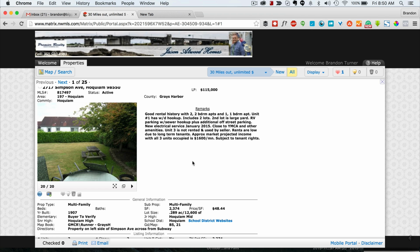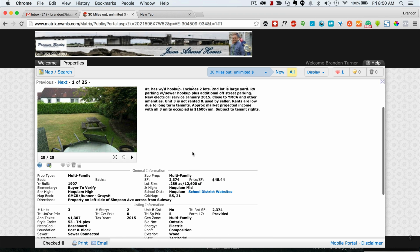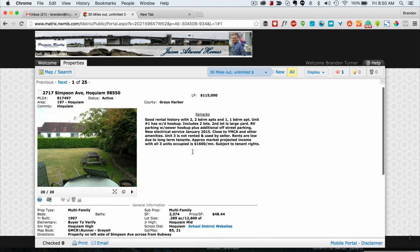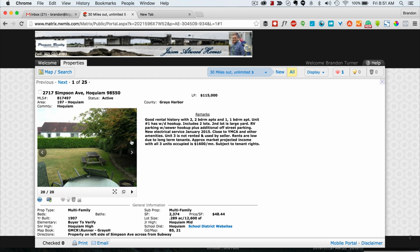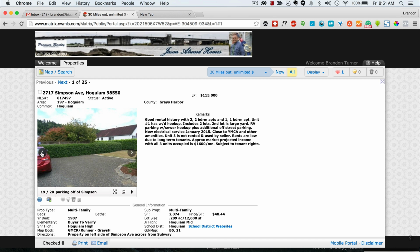So this property is interesting. This property does require flood insurance. This is in an area that is located in what's called a 100-year floodplain. So I'm going to have to definitely factor that in. I have a couple other properties in this exact area. And the area is not bad. By the YMCA, it's not high class, but it's not bad. I would probably put it as a C+ neighborhood.